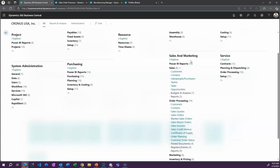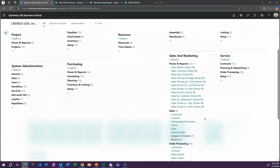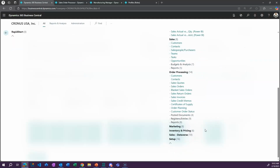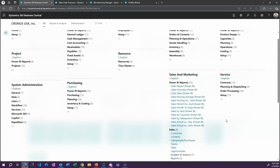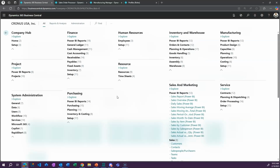As you can see, there's a lot of information here. These are those Power BI reports I was mentioning, that there's a whole bunch of them now that have been created. And inventory and pricing is also part of the system. So I could create my items. I can define their sales prices by customer, buying group, etc.